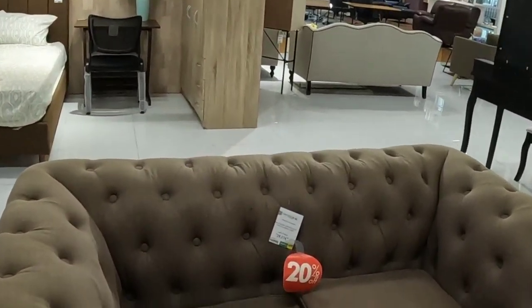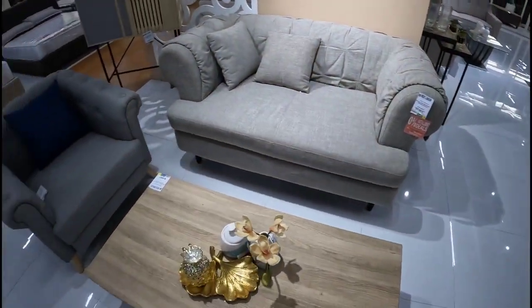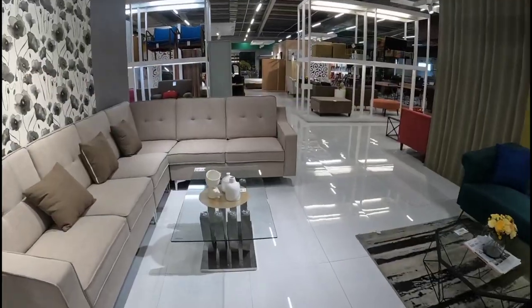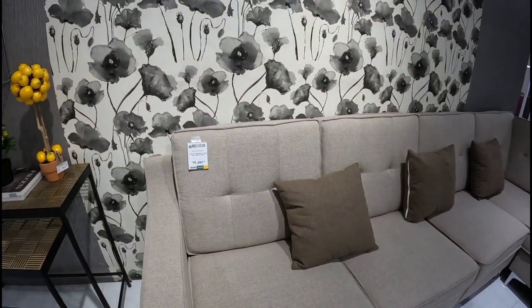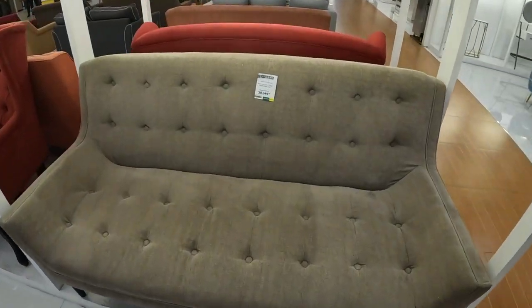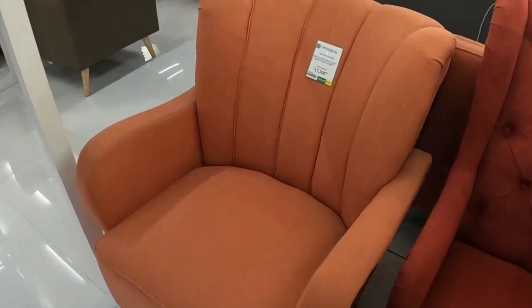I must say I'm not very impressed with their sale. There's a few things on offer at 20% discount, but not much at all. And the things on sale look like ex-display. 75,000 for this corner unit. Chair there, 17,000.